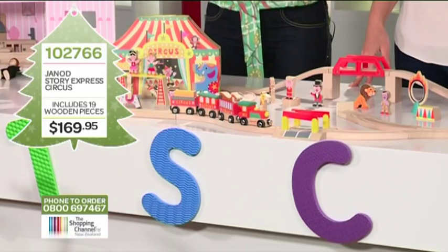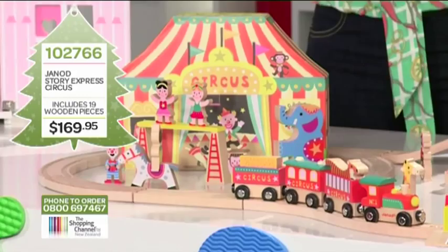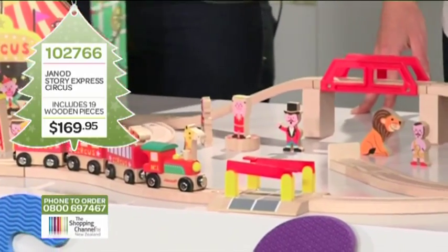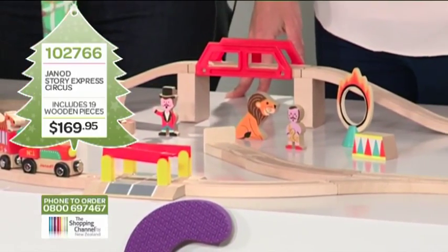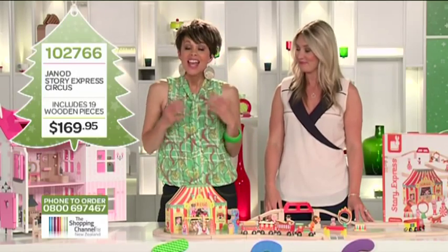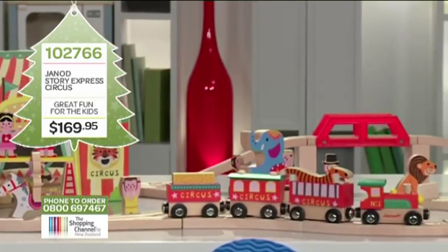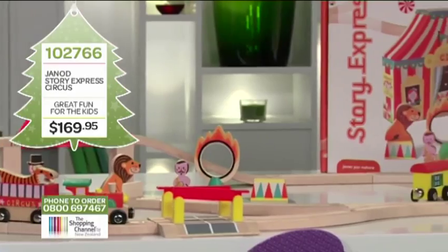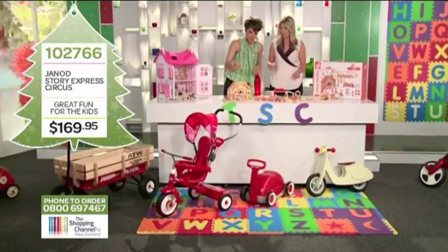It's really, really cool. You can set it up like a train set, but of course, as you can see, it's the circus, so it's getting more into that role play as well when you bring in the circus element. Yeah. It is fun. Now, the dimensions of the railway path is 131 by 62 centimetres. Item number is 102766. It's only $169.95. And you can pay a lot of money for train tracks, can't you? I know. And this is kind of like a two-in-one. This is a circus, but it's also a train track.